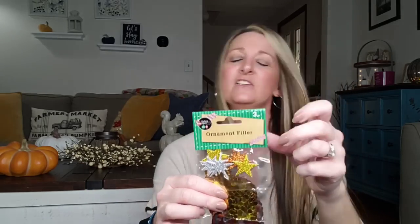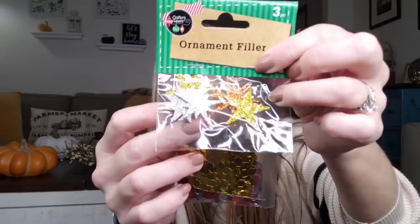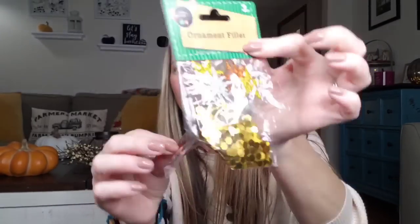Okay, a few other items that are new this year. As you know, they have a lot of the plastic DIY bulbs. So now they have ornament fillers. You get a 3-pack, and these are by Crafter Square. So you have the stars, and then you have that, and then the red and white little circles. Now, for those that do resin or stuff like that, that use glitter or the sparkly stuff, this is perfect for that.